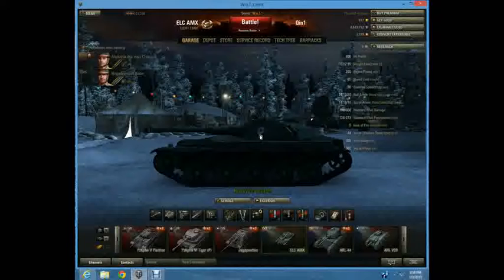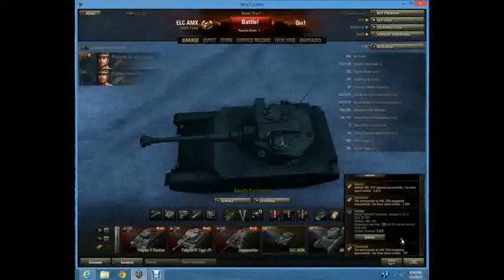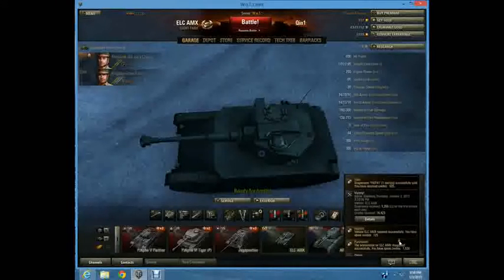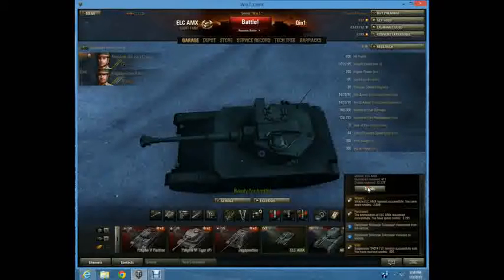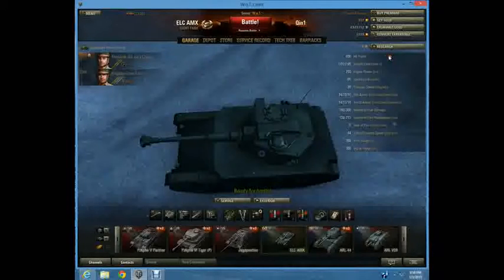Now, they are scouts, and in the game they're supposed to help the artillery, but that rarely happens. It doesn't happen very often. What makes this light tank unique is that it's different from the others. I'll show you in one moment. Here we go. It only costs 2,800 credits to repair. On this battle I made over 1,200 credits. It's very economical.